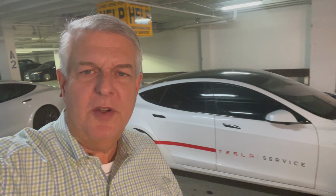Welcome to another episode of Out of Spec Dave, where today you see there's a white Model S here, but it's not your average Model S. It's the Tesla service vehicle, and they've pulled in right next to my Model S over here where I work. Now, why are they here?